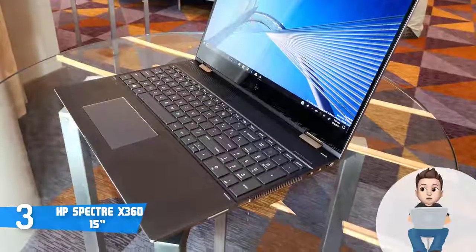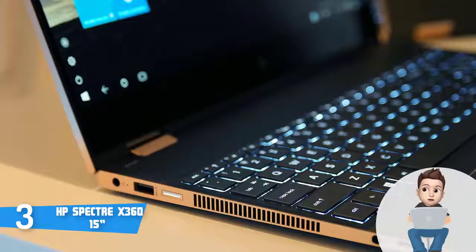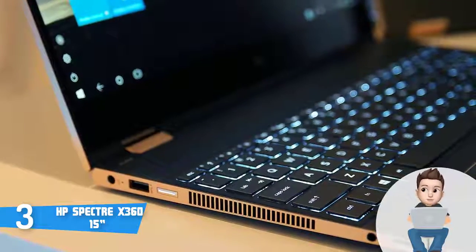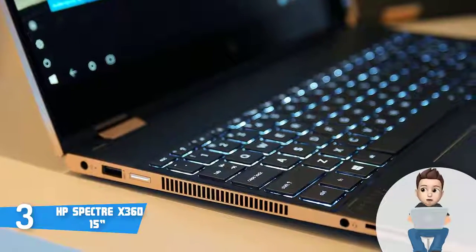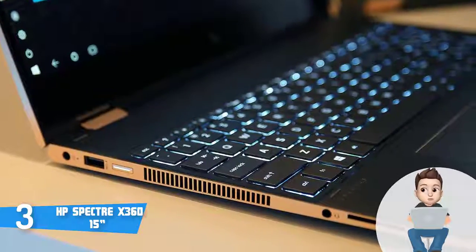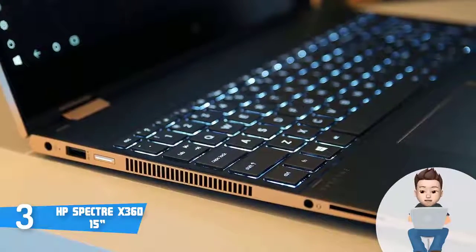But what got my attention the most is the 15.6-inch WLED backlit touchscreen with a resolution of 3840 by 2160 pixels, and those who've used this laptop claim that the touchscreen is not only extremely responsive, but it is vivid as well, and I think that you will love the visuals you see.